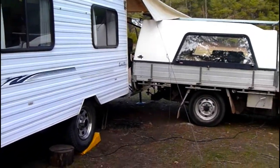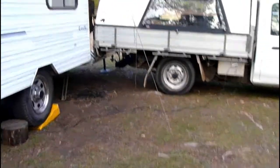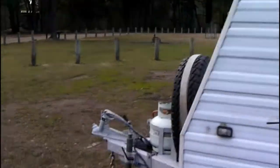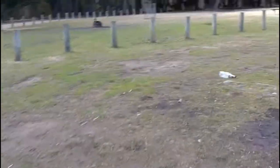So anyway, you get a spanky new tow bar on the back. Spanky new tow bar. Should I add that to the cost of the van renovation, guys, or not? Because that was a lot of money. I think we should.